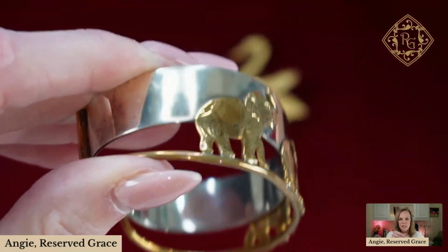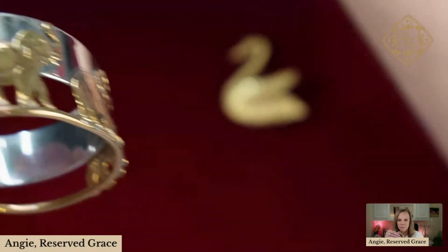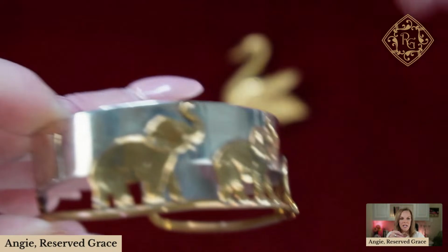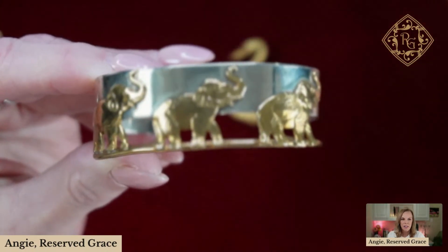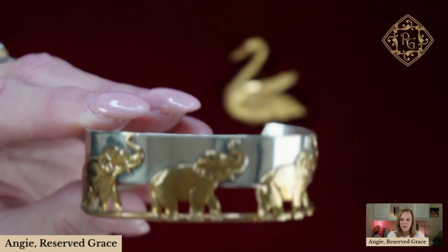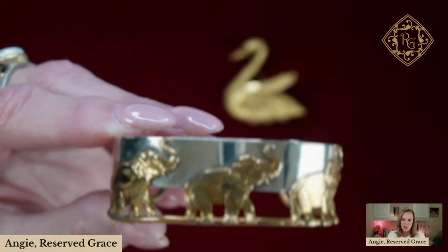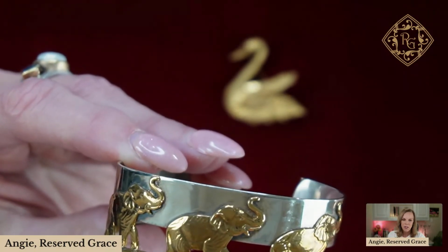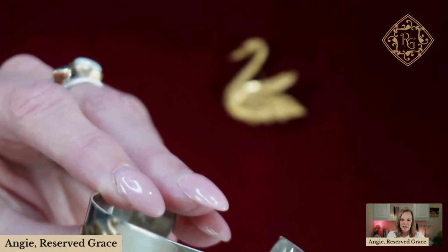I'll give you the details on this one really quick and then we'll go. This is Courtney Peterson sterling silver and brass elephant cuff bracelet. Courtney Peterson is known for creating nature-inspired jewelry, often using mixed metals like sterling silver and brass or copper. This particular bracelet is crafted from sterling silver and gold-toned elephant figures. Similar bracelets by Courtney Peterson featuring elephants are available for purchase with prices ranging from $120 to $296. This bracelet's design showcases detailed elephant figures, a signature element of Peterson's work, appealing to those who appreciate animal-themed or figural jewelry.